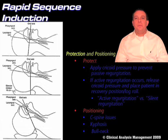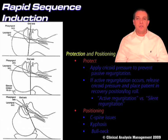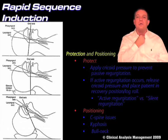Remember that you'll hear people say things all the time like, I need cric pressure, when they're trying to intubate, but cric pressure in and of itself doesn't significantly increase your view when you're doing laryngoscopy. In fact, there have been several studies that have shown that it may actually decrease your view somewhat. Instead, if you're having a hard time seeing when you're doing intubation, you should not be asking for cricoid pressure.